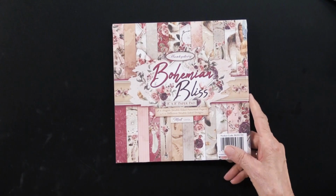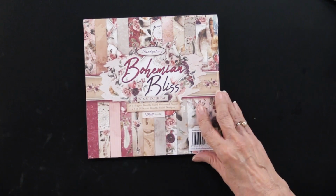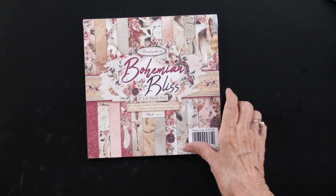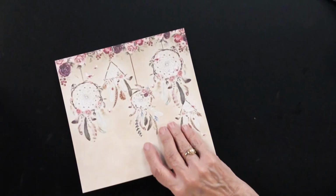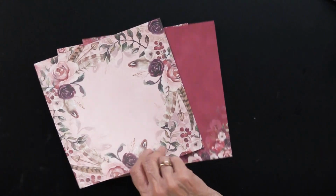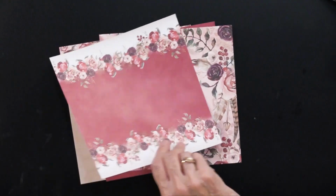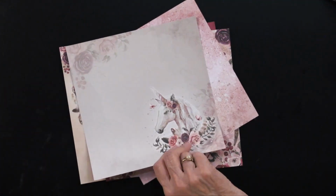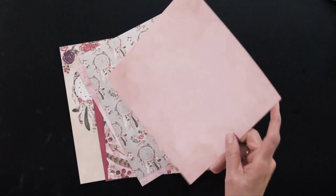And then finally, we have an 8x8 paper pad in the Bohemian Bliss. Now with this, you're going to get a total of 48 sheets. There are 12 designs. You're going to get 4 of each one. And as I can show you, they are double-sided. So as I bring them in, I will just flip them over just so that you can see that. Here we go. And more. So again, it is the artwork, but it allows you to do some different things.